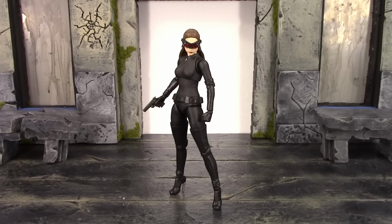Another thing is her articulation is really bad, especially around the torso. You really can't get her in too many poses. I feel like the only reason why they made this figure is for her to sit on Batman's Batpod. That sounded a bit dirty. But she really doesn't have good articulation.